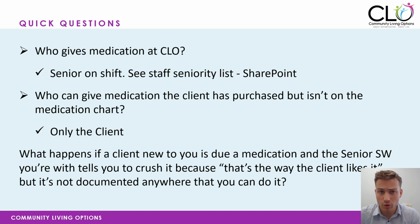Okay, so it is a MERF form, and I would also be probably having a conversation with the CSC, just letting them know what information you've found out. All that will lead to is a conversation with the other support worker and possibly education. Okay, we're not all about telling off people here. We want what's best for our client, and if our client is having the medication crushed just because they want it, there's no real evidence to support that.